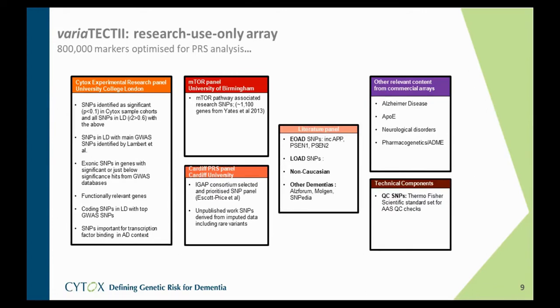But you can see here, we've got various panels of SNPs, some of which arose from our collaborations at University College London with John Hardy and his group, many of which come from Cardiff University and are optimized to drive the algorithm on which genoSCORE is based. We'll talk about that shortly.